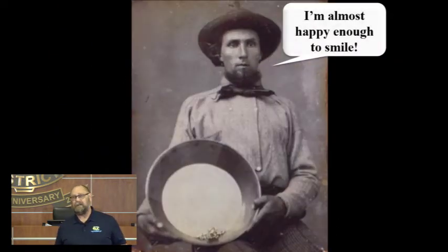These are the gold seekers. These are the people coming to California in 1849 to try to get rich from finding gold. Now, with that said, most of the 49ers actually did not find any gold, or very little. Some did get rich. Some found a lot, but most did not. So this 49er here, he actually found some gold, and he's showing it off in this photograph. And he's saying, I'm almost happy enough to smile.